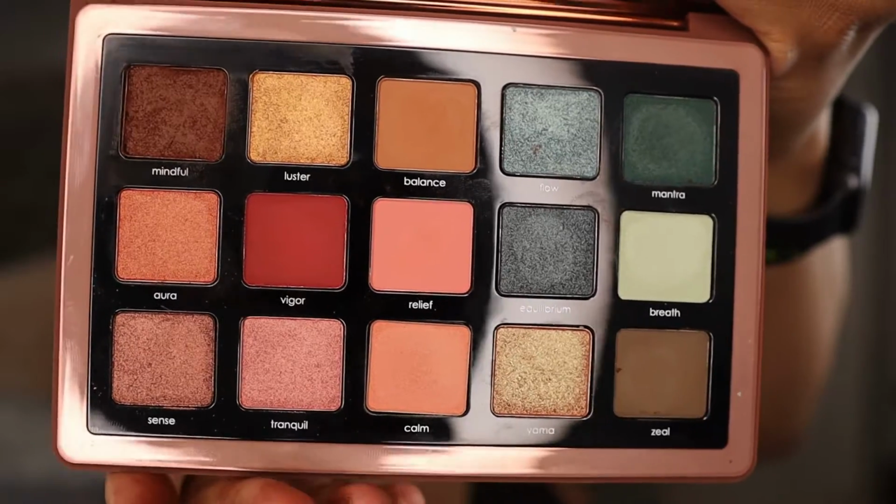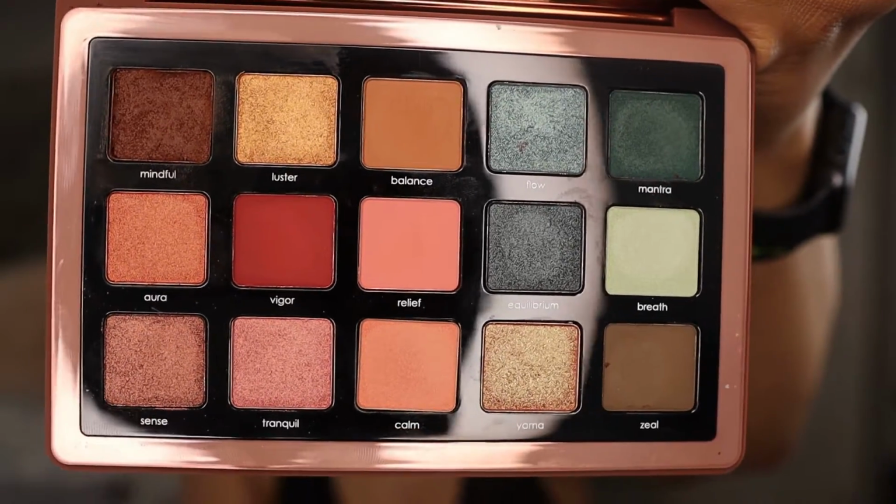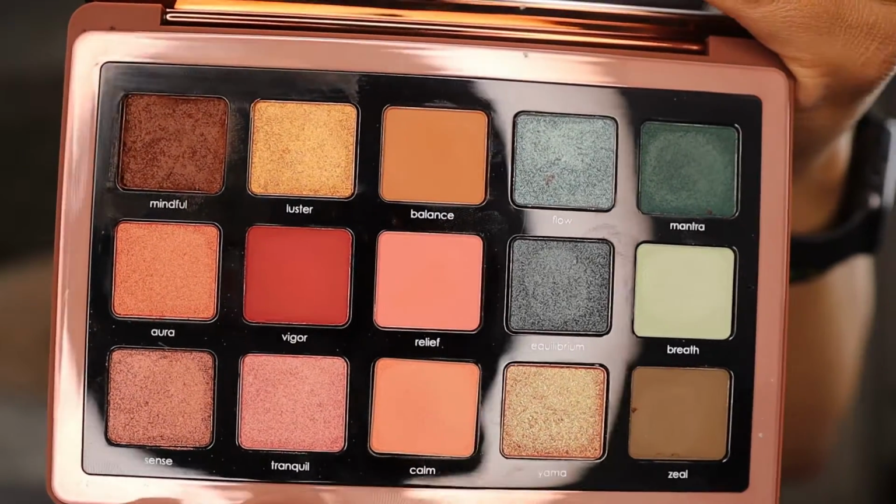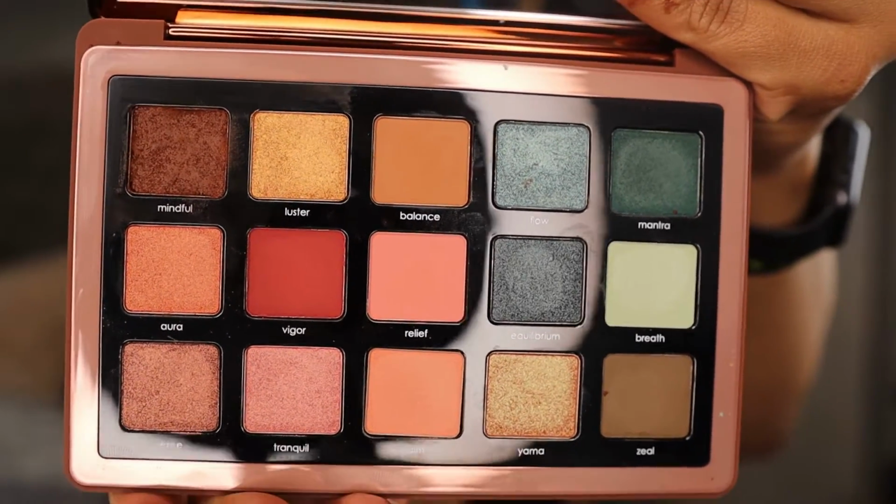And here is the inside. This shade was loose when I got the palette and I pushed it in some, but not good enough apparently. Okay, here we go. This is one of those cream to powder because it pressed back in real neat. So here we go. All right, so here is our Zendo palette, and as you can see, it's a warm tone palette as well as cool tones.